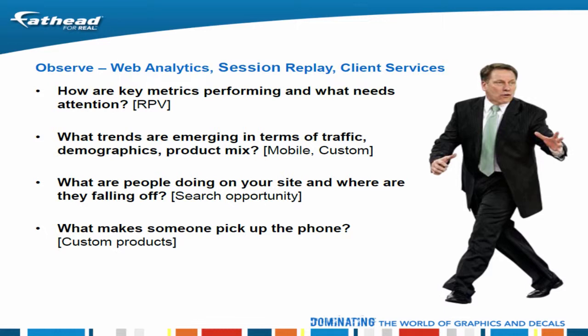What are people doing on your site? Where are they falling off? We had a lot of opportunity around search, and we knew that from observing. And then, like I said, what makes somebody pick up the phone? So observe, ask, what's the perception of the brand? Well, for us, the perception was that it was too male.